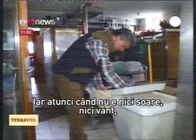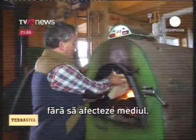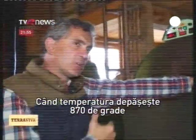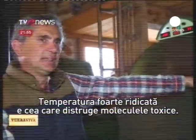And when there is neither sun nor wind, household waste can always come in handy. Fabrice's boiler burns it all, even plastic, without causing any harm to the environment. It's a special kind of boiler. When the temperature exceeds 1600 degrees, you can burn materials such as plastic and polystyrene, which can be particularly polluting. It's the high temperature which degrades the toxic molecules. Here the temperature is 1400 degrees.